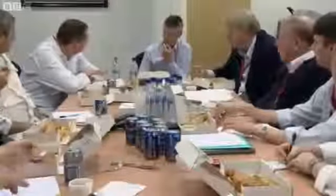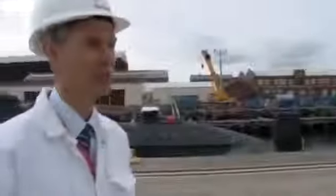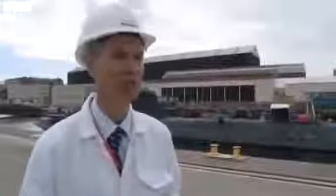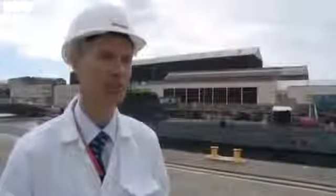That's my challenge to you. Is this going at the pace that we need it? We need this submarine. We absolutely need this submarine. It's hugely frustrating, not just for me, but for the whole company. You know, we really do want to see Astute go to sea. We want to show what a capable submarine it is.